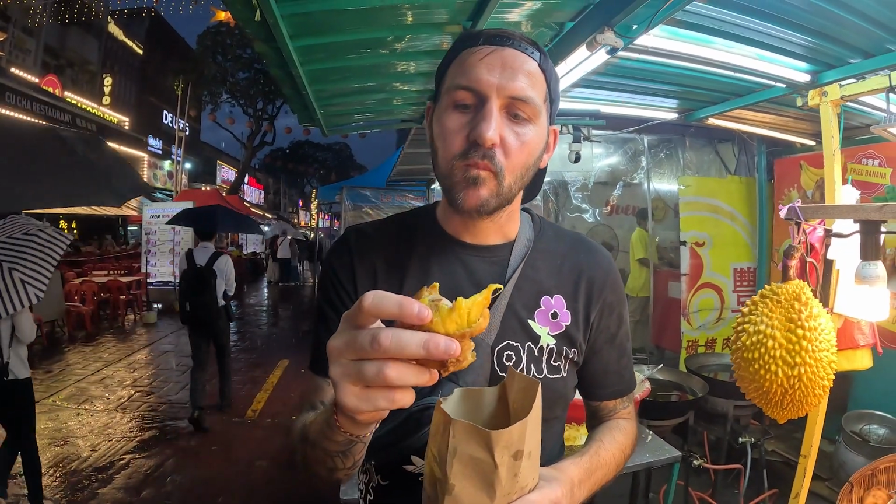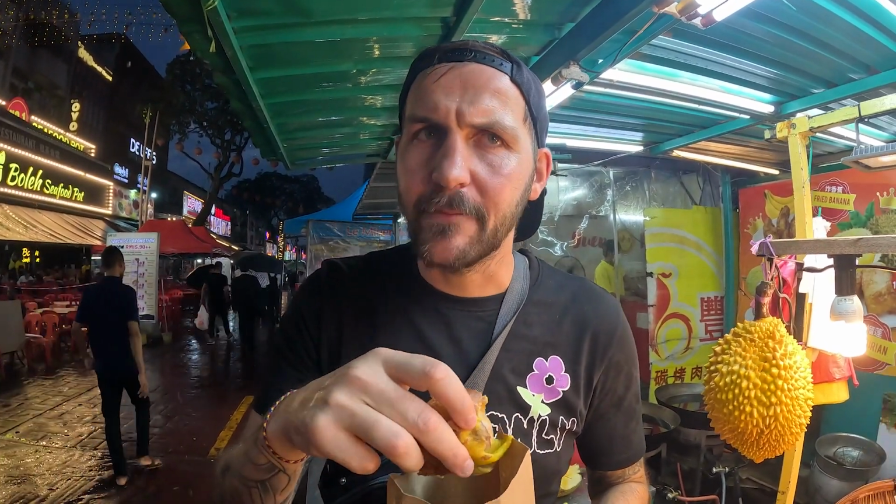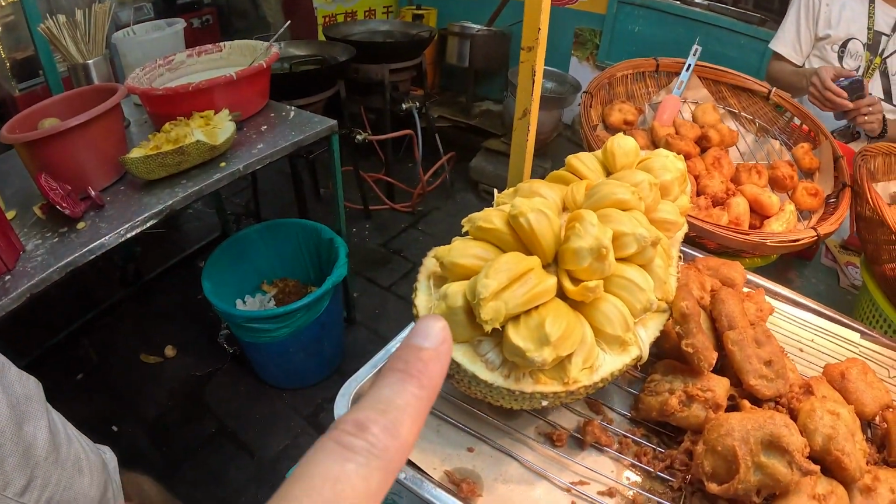Stringy. It's got the stone in still. Oh, we weren't prepared for that. But it's really sweet, and that crunchy outside has really got loads of flavour as well. Works really well together. Good deal. If you don't know what jackfruit is, that's what jackfruit is.